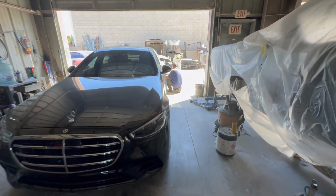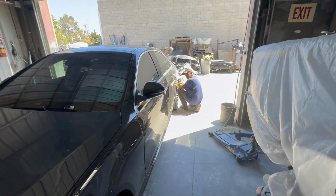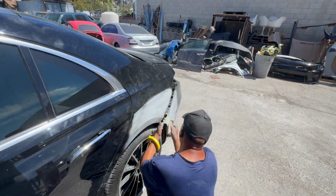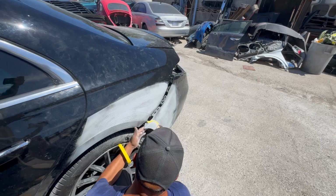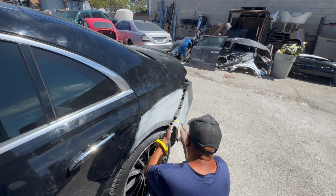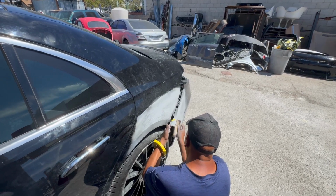And the S580, a model's diligently working on it now. It's a big difference, huh? Yep. We should be done with this soon.